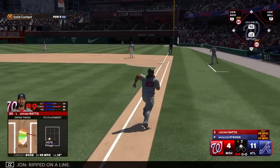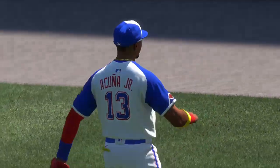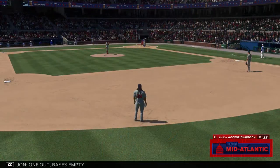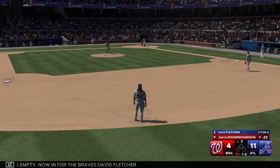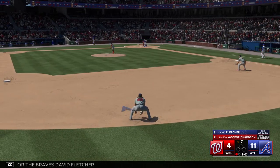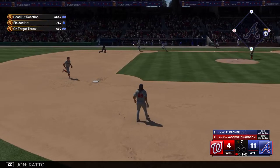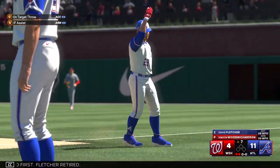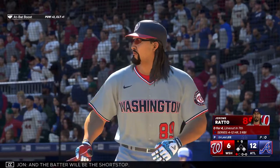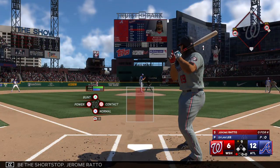Ripped on a line, and Acuna able to make the grab. Hey, we got one, one out, bases empty. Now in for the Braves, David Fletcher. Out to short, Ratto sends it to first. Fletcher retired, and the batter will now be the shortstop, Jerome Ratto.